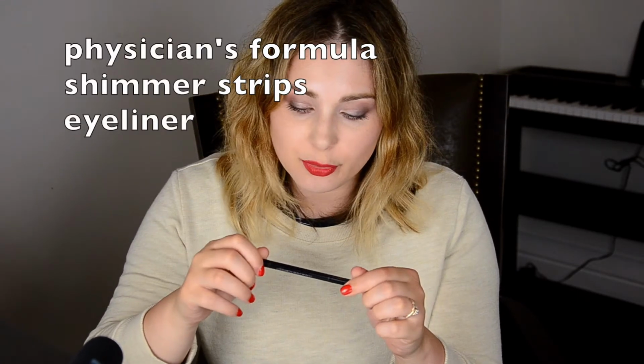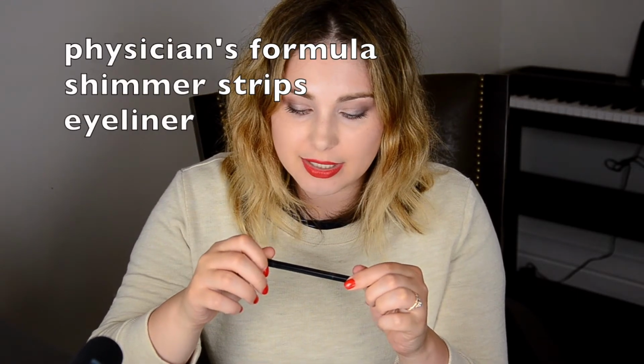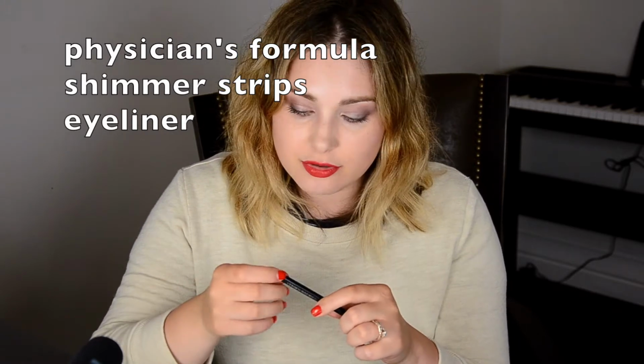So makeup, we have a black eyeliner. This is Physicians Formula Shimmer Strips Custom Eye Enhancing Eyeliner. Comes in a trio. This trio is called Nude Eyes. This is a matte black, very saturated, very dark black gel cream eyeliner. It is automatic, but it does have a little sharpener on the back, and you can definitely keep your point very sharp. It can be so sharp and so clear and very dark, to the point where it can look almost like a liquid liner.